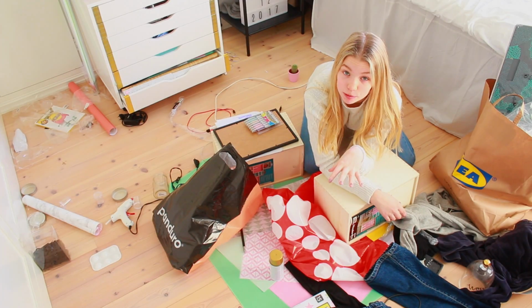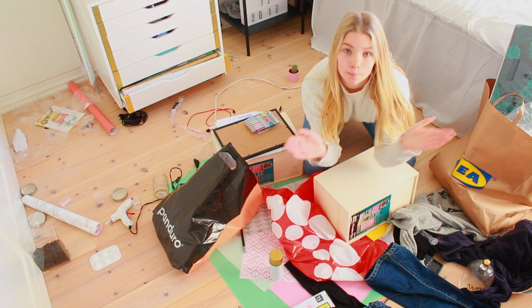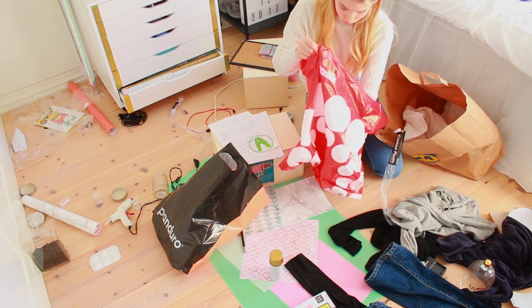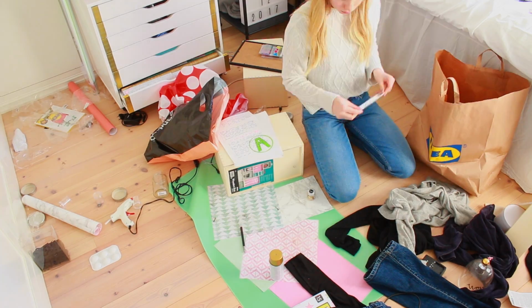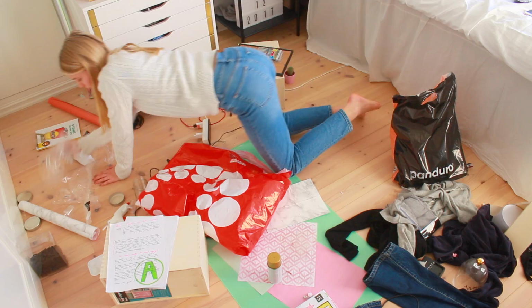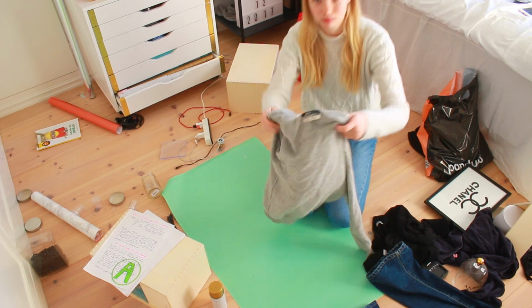I swear the hardest part of cleaning is just starting, so let's do this together. Let's go! So obviously, since my floor was a disaster waiting to happen, the first thing I did was sorting out everything from trash, stuff that belongs somewhere else, stuff that should be organized, and clean clothes and dirty clothes.